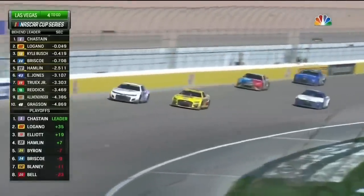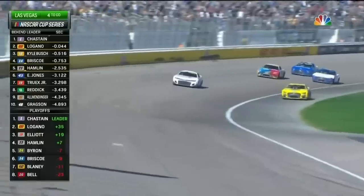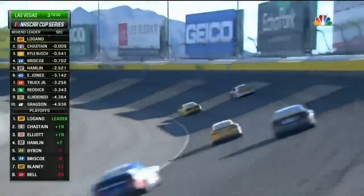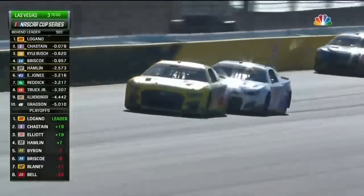He's going to draft here sideways. The 1 trying to get away from him so he cannot side draft. The 22 says, fine, I'll run the shorter distance. Look at how far Logano drives into the corner. He's in front of him. But he can't slide up to clear him, or is he going to? He does! He slides just in front of Chastain.